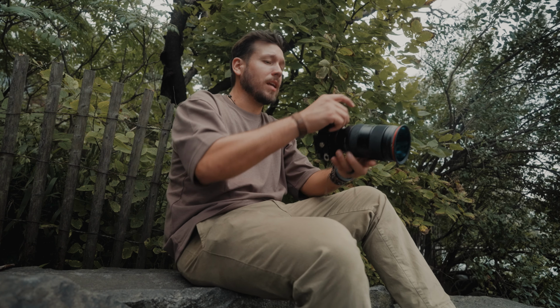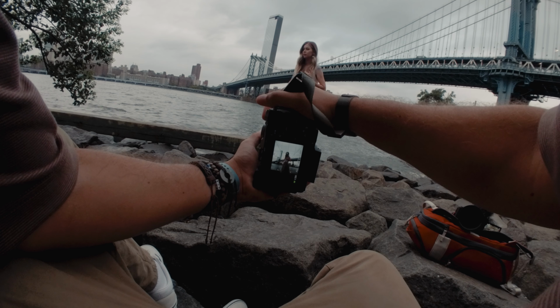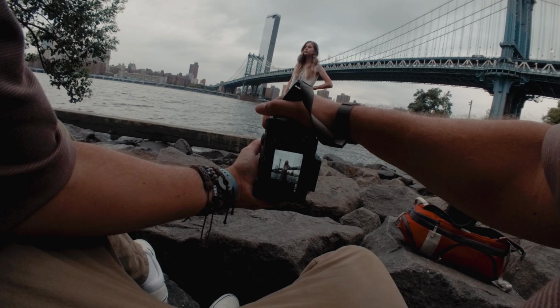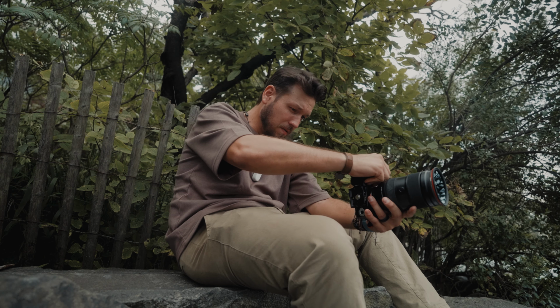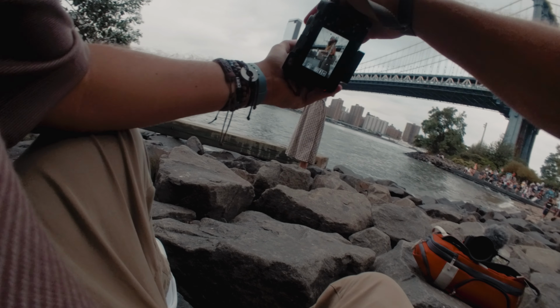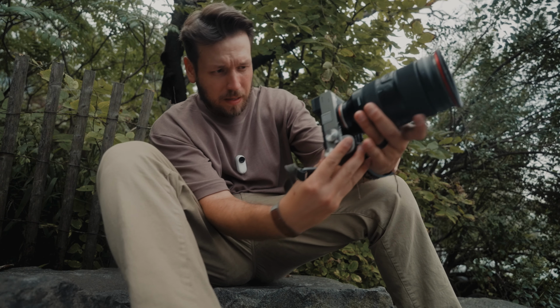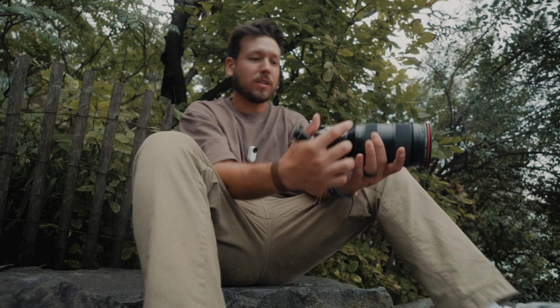I'm ready. So we're gonna do a little bit of, oh, that looks cool right there. Ready, one, two, three. One, two, three, there you go. That looks good right here. Yeah, the lighting looks really nice right now. Trying to create some depth with these angles.